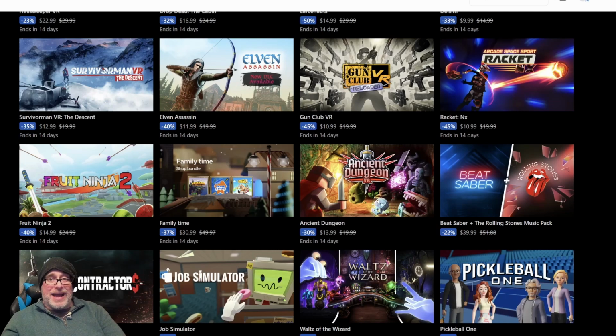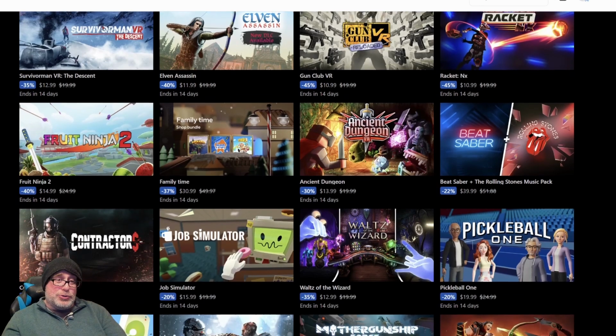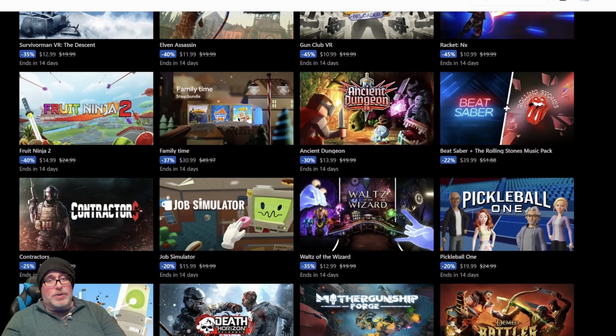If you want a racket sport that has you moving around a bit, and you have the space, mind you, to play it, Racket Nx is a lot of fun. It's 45% off at $10.99. Fruit Ninja 2, I would probably pass on. I would probably pick up Fruit Ninja 1, but Fruit Ninja 2 is 40% off at $14.99. It expands Fruit Ninja out to bow and arrow and other mechanics. It just didn't pull me in like the first game and the classic swinging of the first game did.